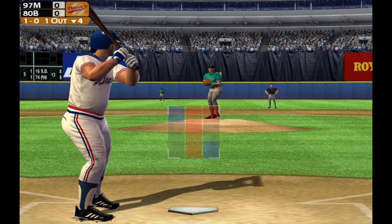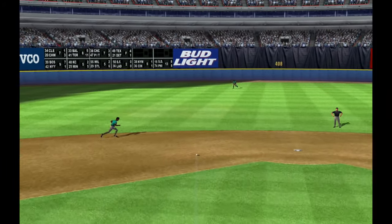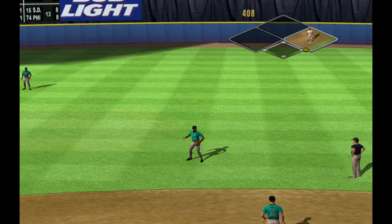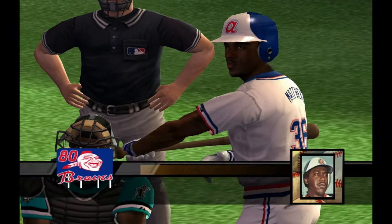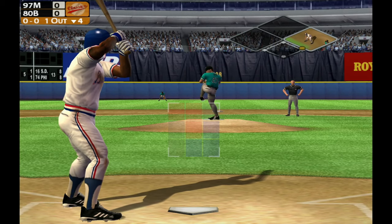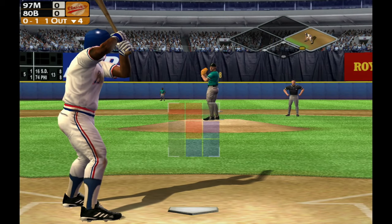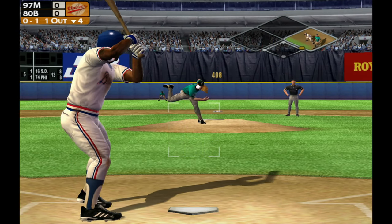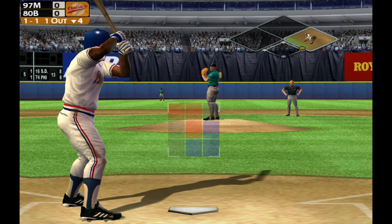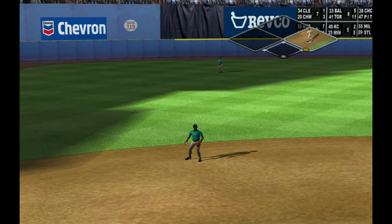Ball low. He's on with a single. Up next, Gary Matthews. They've set that defense at double play depth. You can get a ground ball right here. They might get two. One ball, one strike. Liner right at the shortstop.